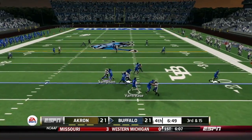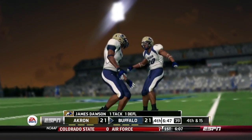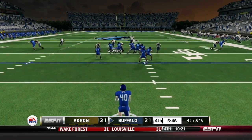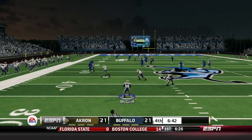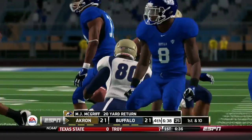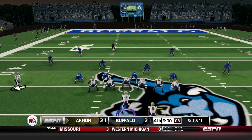Now it's 3rd and long. Van Treese feeling the pressure, throws off his back foot, nearly picked off by Dawson. And the freshman probably should have had his 3rd pick of the year right there. Instead, it's incomplete. 4th and 15, they would have to punt it away. Should be good field position for Akron as McGriff will take this one back along the sideline. A nice spin move. And MJ McGriff has this one across the 45. They'll start in Buffalo territory.